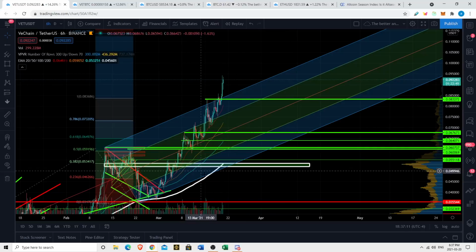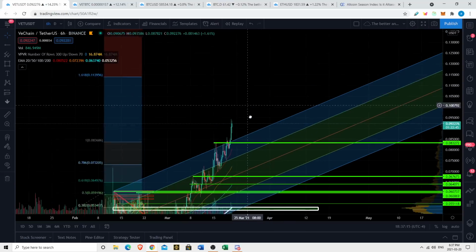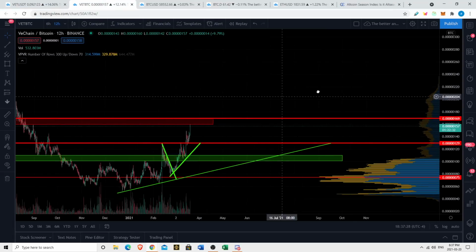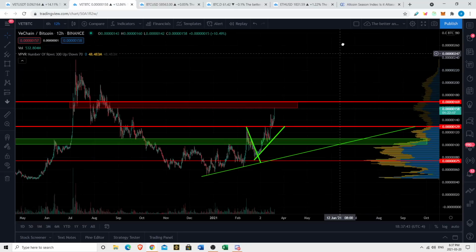The fact that we've broken above this pitchfork, and if we can continue to remain above this pitchfork, folks, short-term price target 11.5 cents for VeChain. Another very important thing to try and gauge what VeChain's next move will be is following the VeChain Bitcoin pairing. The VeChain Bitcoin pairing is very good for understanding hidden bullish and bearish breakouts, and hidden support and resistance levels that you might not anticipate if you're just looking at the US dollar value of VeChain.